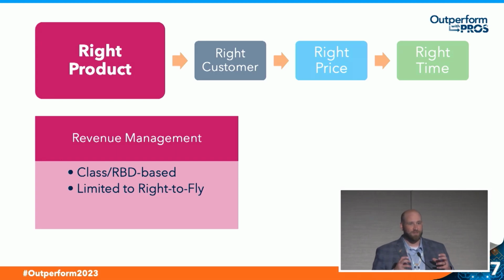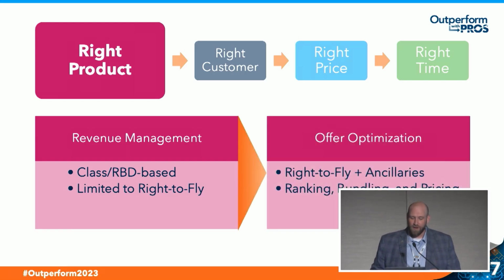And so when we think of a product, I used to say all the time that I'm a passenger and I have a big Q stamped on my forehead, and that means I'm going to buy Q class. Well, times have changed, right? Nobody has a big Q stamped on their forehead. Instead, what they have is a willingness to pay for a particular product. Now, the definition of product really is important inside of the offer optimization space.